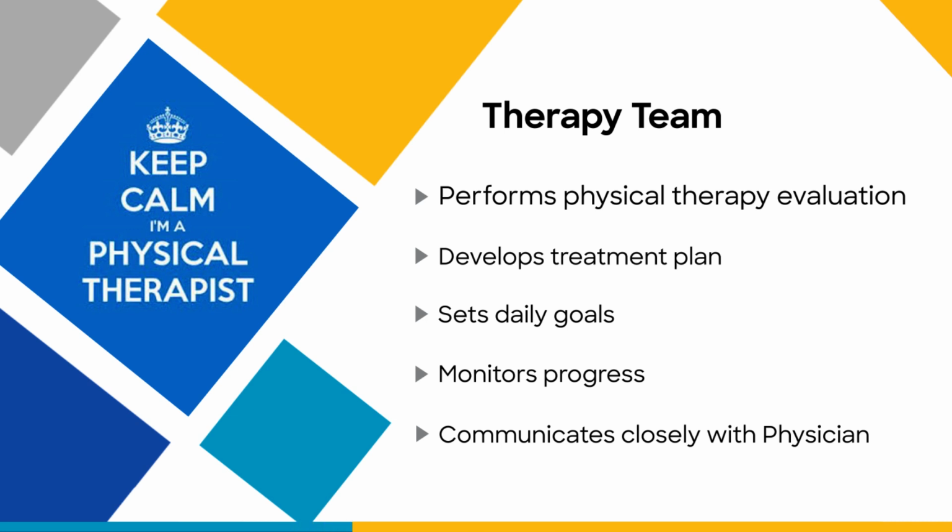Getting in and out of the bed by yourself, transferring in and out of a chair or a shower by yourself. We're going to set these goals so that you can know how you're progressing and how quickly you are to being able to discharge home. Another great thing about our hospital is that your therapist, your nursing staff, they work very closely and communicate well with your physicians. We talk to your doctor on a daily basis about how you're doing and how you're progressing.